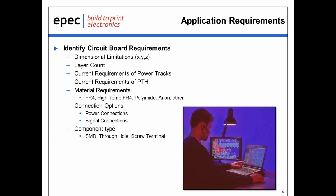So for an experienced extreme copper fab shop to assist the designer in their efforts to take advantage of these capabilities, we'll need to understand a few things about the application requirements. Key elements we'll need in order to offer recommendations are dimensional limitations, layer count, current requirements for power tracks, current requirements for plated through holes, material or temperature requirements, connection options for signal and power, and types of components used, whether it's surface mount, through hole, or screw terminal.